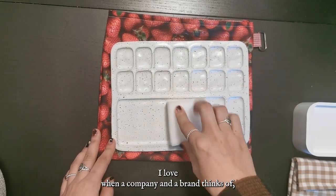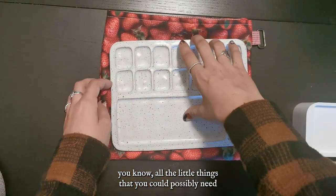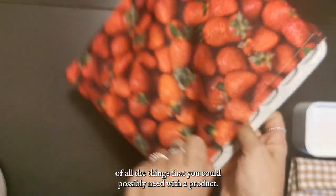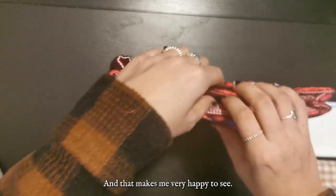I love when a company and a brand thinks of all the little things that you could possibly need and sizing things properly and just being mindful of all the things that you could possibly need with a product, and that makes me very happy to see.